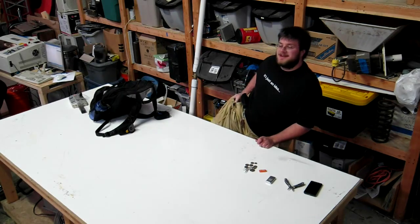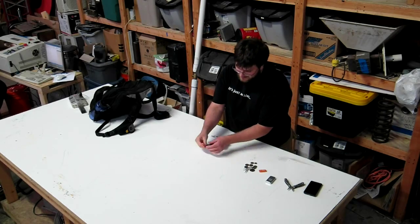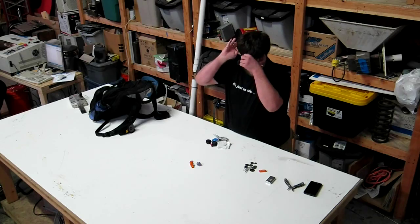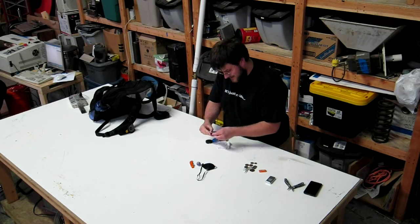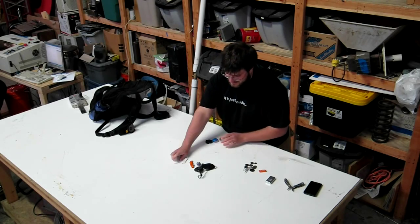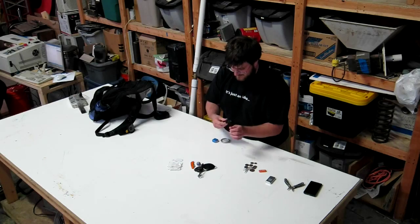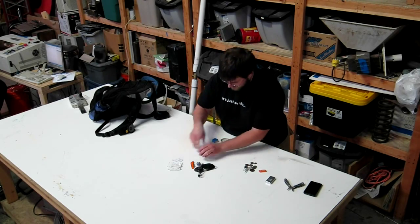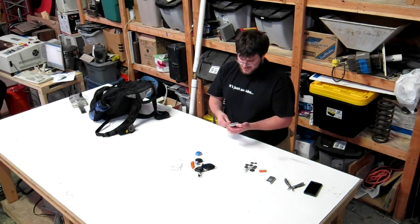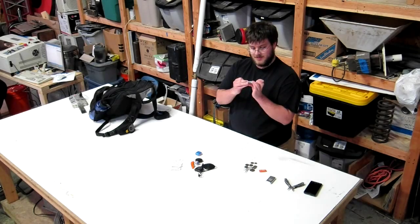Okay, then the right cargo pocket. Let's see. We have a pocket knife, bouncy ball, pirate eye patch, mini tape measure. Receipts for stuff I may return. Receipts for stuff I'm not gonna return. Other pocket: jeweler's loupe, set of earplugs, just in case. And a little mini roll of fishing line. I think this is 20 pound test.